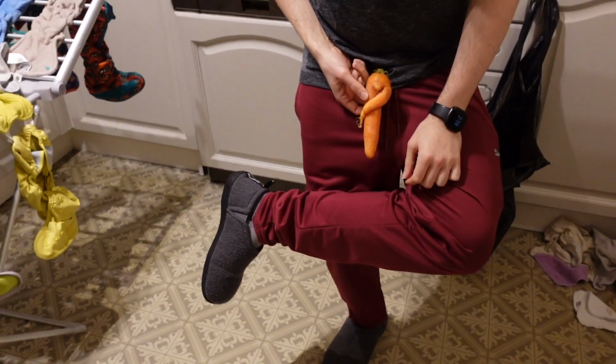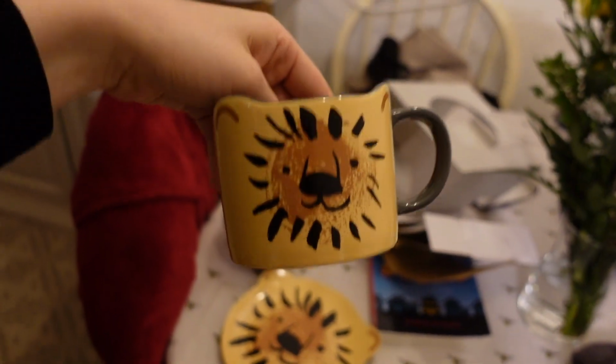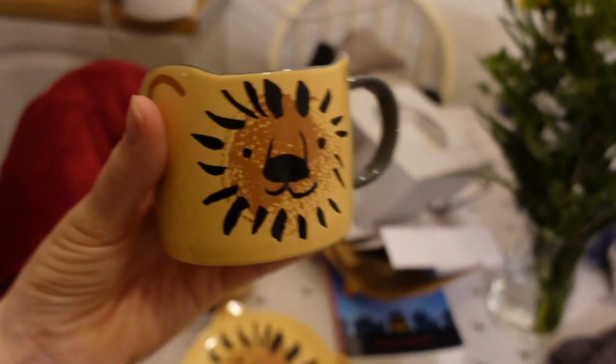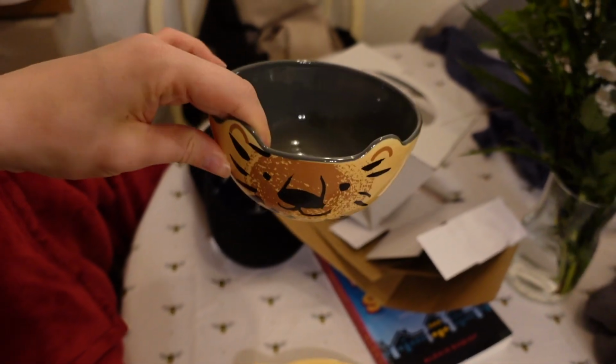So I got this for Harris. Well, actually, sorry, Luke got this for Harris. Well, I mean, I asked him to buy it. I got it, and Luke bought it. It was £2.50 from Morrison's, reduced.